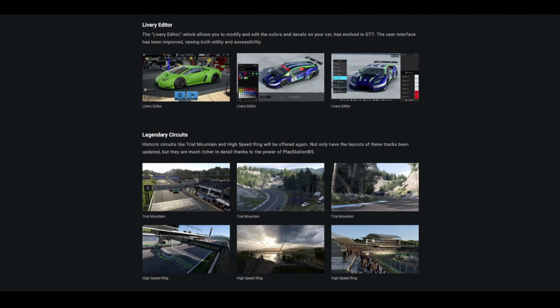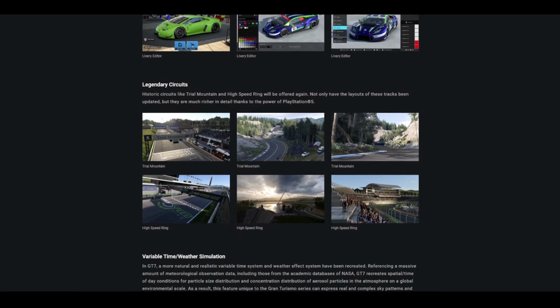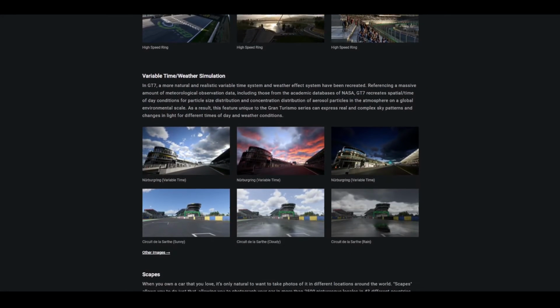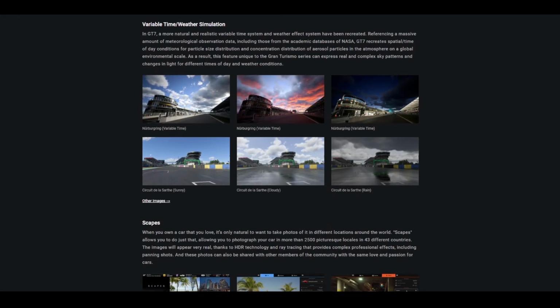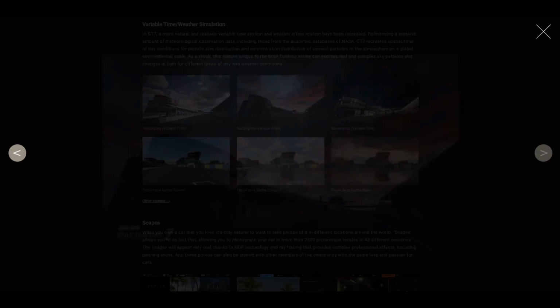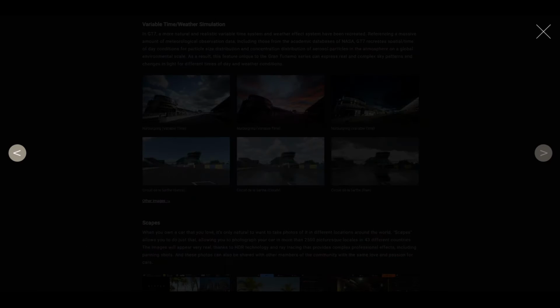And there is a lot more coming than just the tarmac on the road. A large emphasis has been placed on the PS5's next generation performance and abilities to immerse yourself in gaming like no other console. For GT7, this means an improved time and weather system.